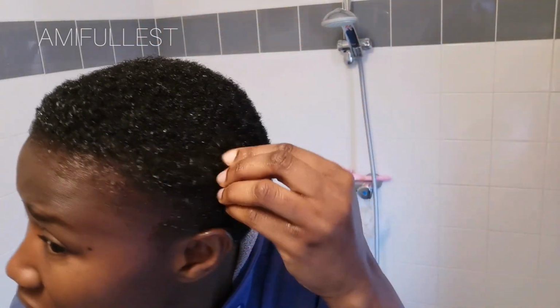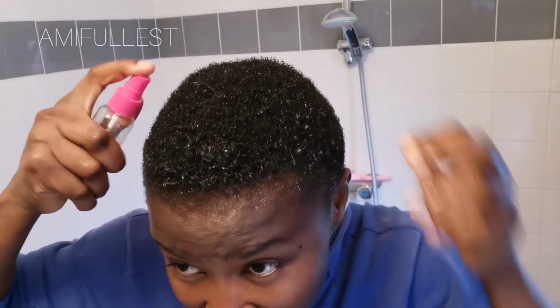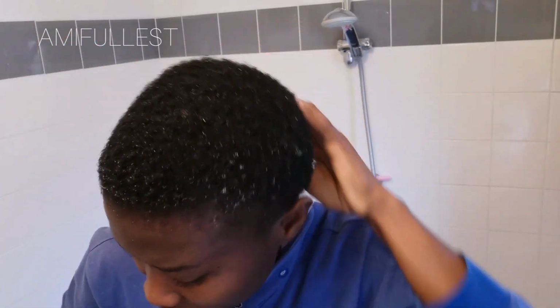So as you guys can see, my whole hair is wet. Okay, now I have it running. You guys can see two months of hair growth. So yeah, this is what the hair is looking like. Now you guys can see it's running.